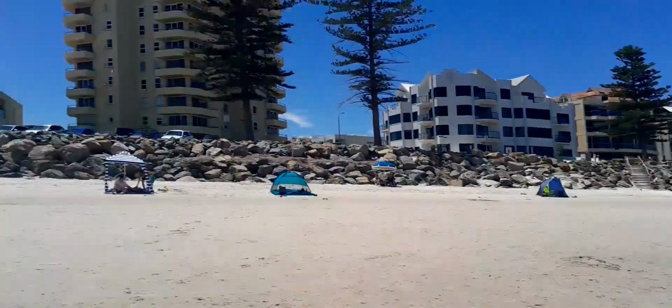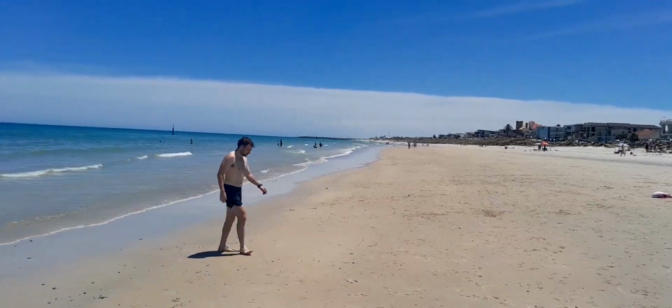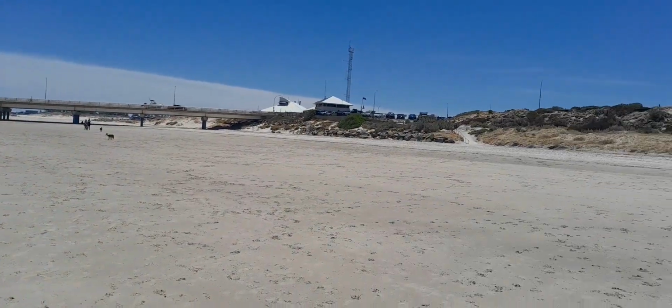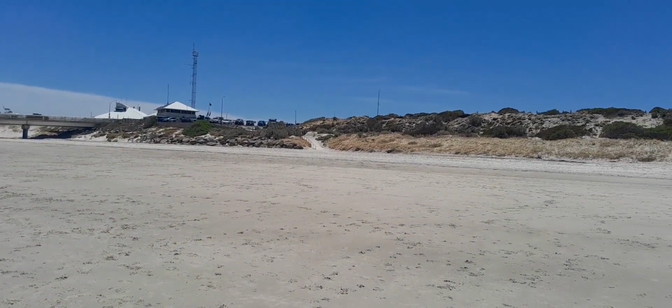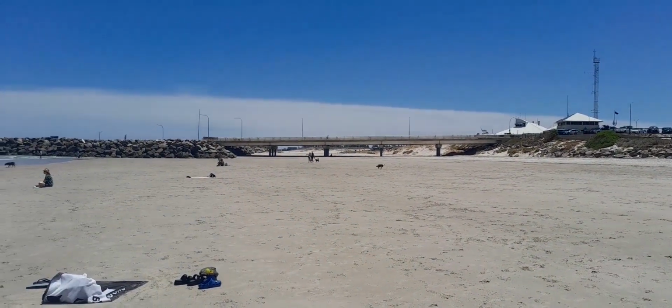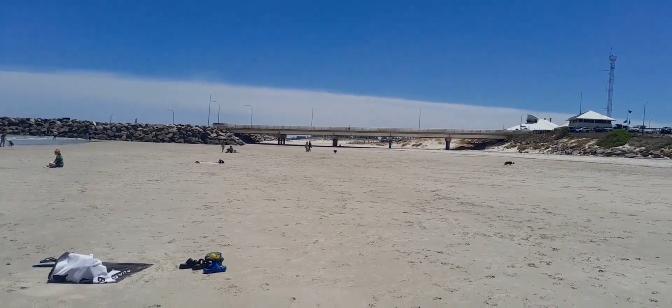Alright, so yeah, we're just going to head down to the bottom there. Well, here we are at the end of West Beach. I think that there's a pathway there. I know that car park. We're going to come down, so we're going to make our start next time. Oh, I didn't know what happened. Looks like the beach just goes under the bridge here, which is pretty good.